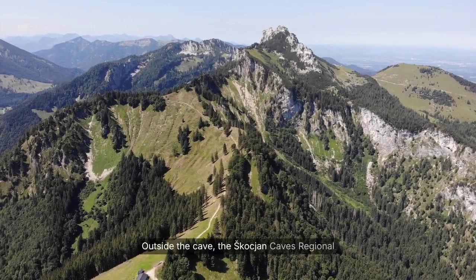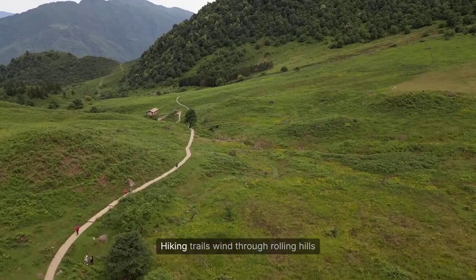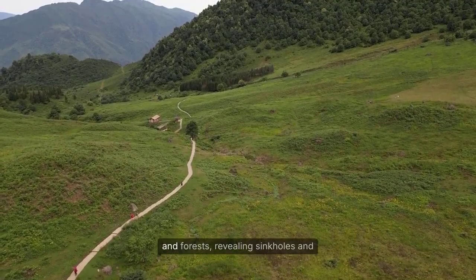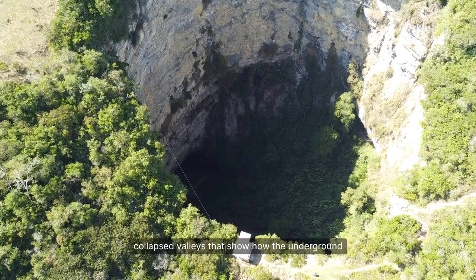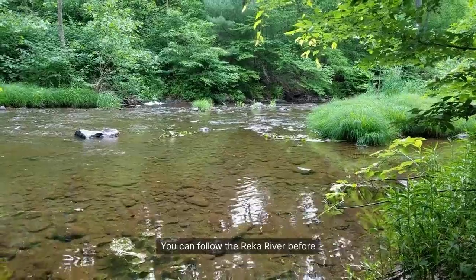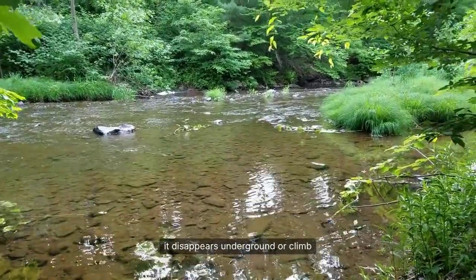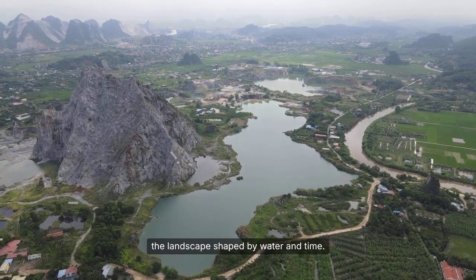Outside the cave, the Škocjan Caves Regional Park offers even more to discover. Hiking trails wind through rolling hills and forests, revealing sinkholes and collapsed valleys that show how the underground world connects with the surface. You can follow the Reka River before it disappears underground, or climb to scenic viewpoints that overlook the landscape shaped by water and time.